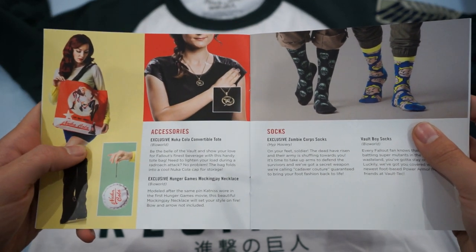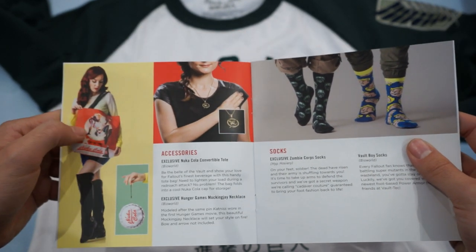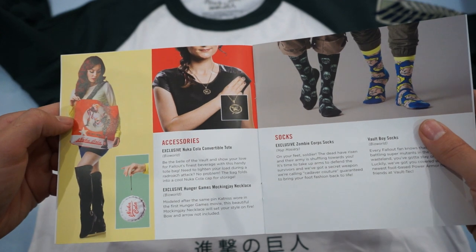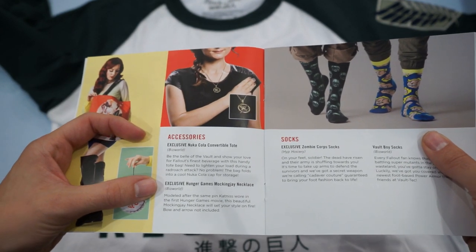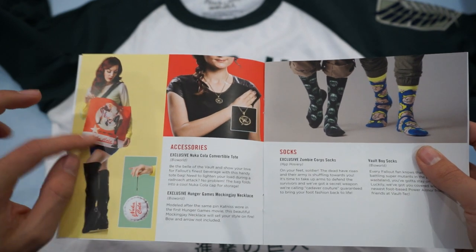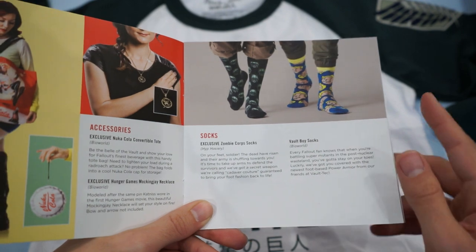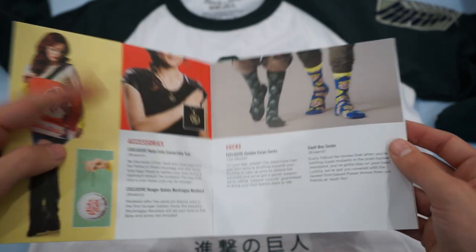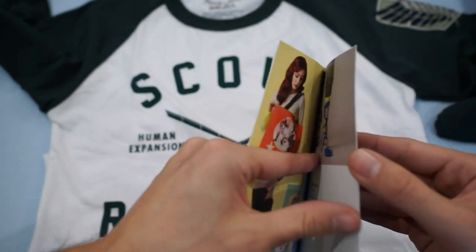Exclusive Nuka-Cola convertible tote. It turns into a bottle cap. That's really awesome. And I love the pinup on here. That's really nice. And then it was also a Hunger Games Mockingjay necklace. Very cool. But that tote, that's awesome. And then the socks were the Vault Boy and the Zombie Corps socks. All right, that was very cool. Man, they've had a lot of good Fallout merch. That tote, though, that's awesome.